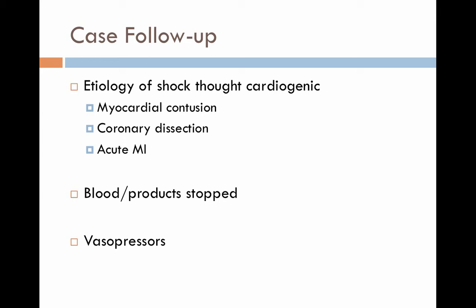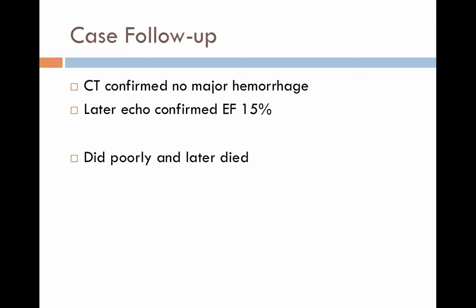So the blood was stopped, the products were stopped, and this patient was started on vasoactive agents and treated more like a patient in cardiogenic shock. And his hemodynamics actually did improve, and he was able to be taken for CT scan, which confirmed there was no major hemorrhage. Just showed some not too terrible pulmonary contusions, small amount of pleural fluid. There was a grade 2 spleen lac with a very small amount of hemoperitoneum, but no active extravasation, and really no other bleeding injuries. He was treated supportively, admitted to the surgical intensive care unit.